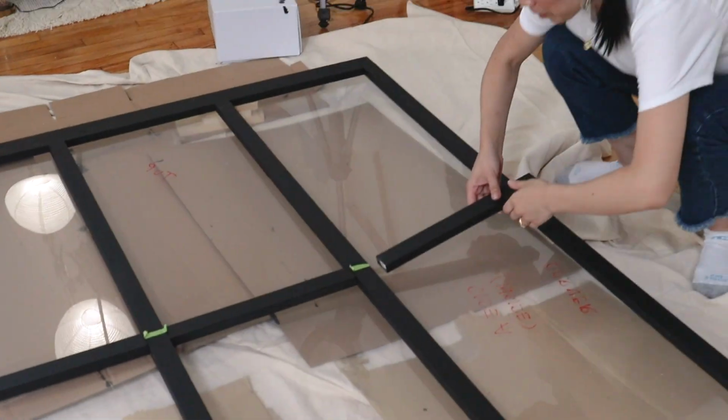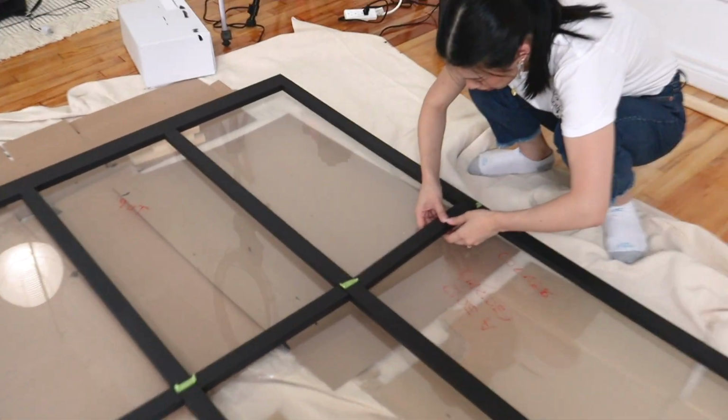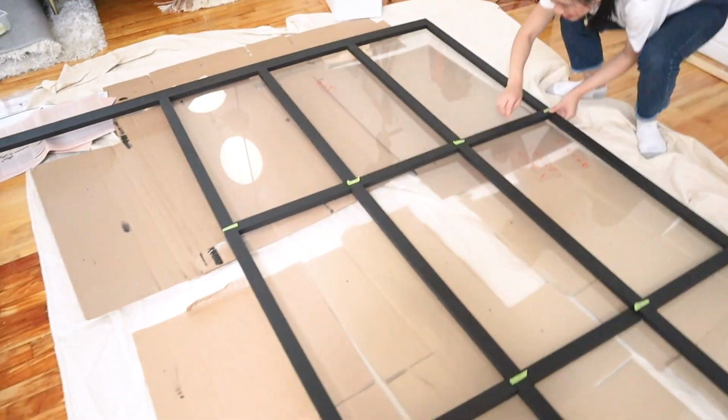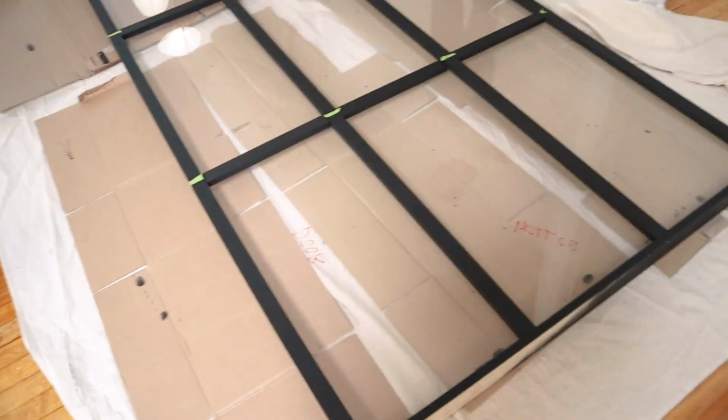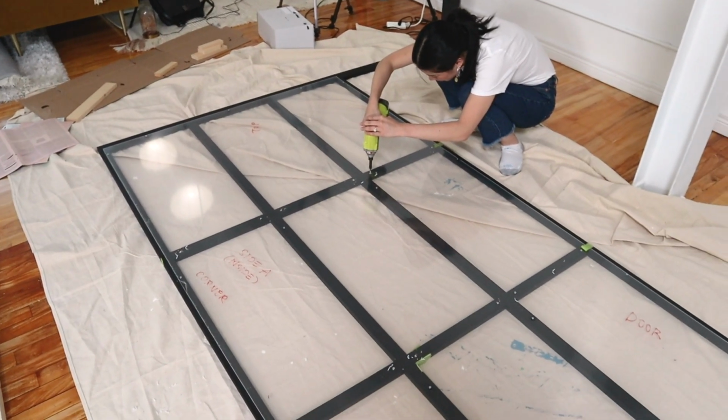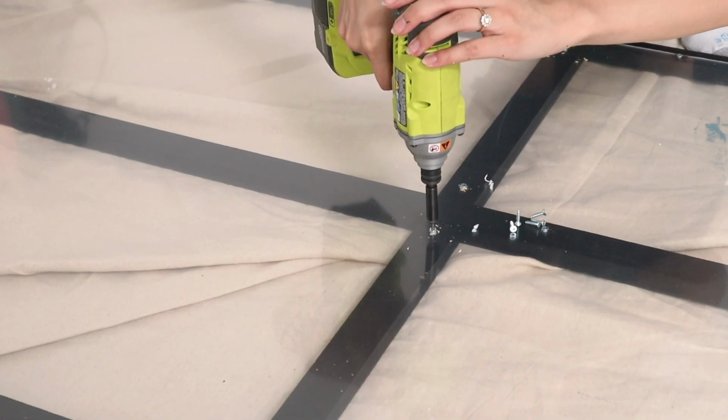Last piece, last piece, last piece. I imagine it slotting in like butter. Yes! Oh my gosh. Okay, it's gotta be screwed together still, but this is a beauty. This one too. Emotional. So nice. Again, we're using the combo of pre-drilling a small hole and then adding our screws in after.